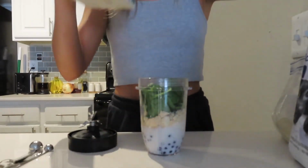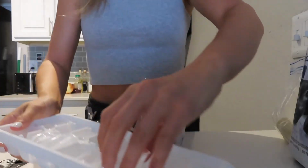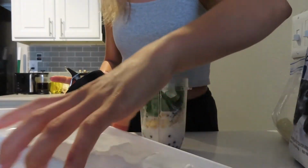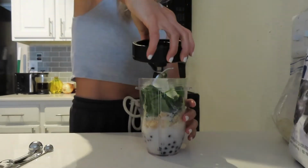I think I'm gonna need a little more almond milk. And then I'll do like two or three ice cubes. I'm gonna do 2 and see how that goes.